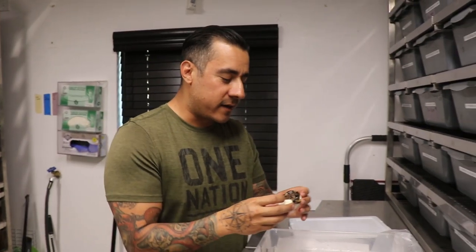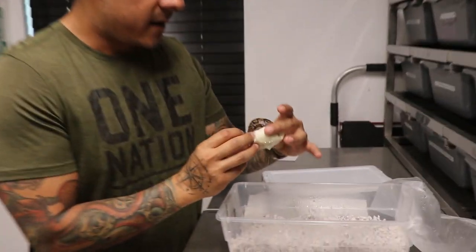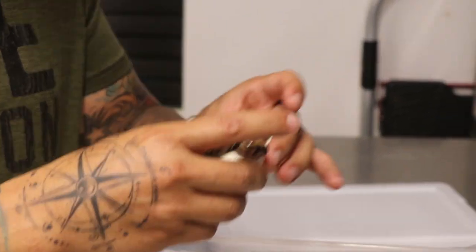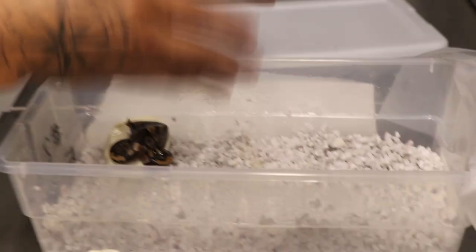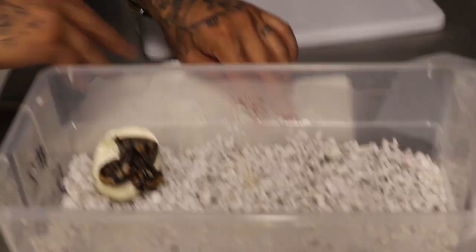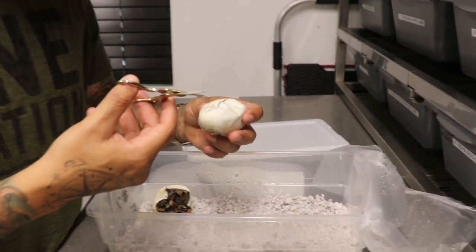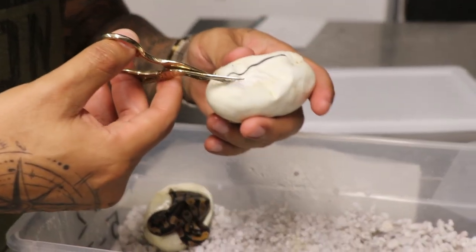So obviously we don't need to cut this one out because you can see it's just a normal. Well, not a normal, it's a het sunset. So we're gonna put all the normals on the left side and all the sunsets on the right side. So now I'm gonna cut this one right here just because I know this is the one that was another normal. So let's start cutting.